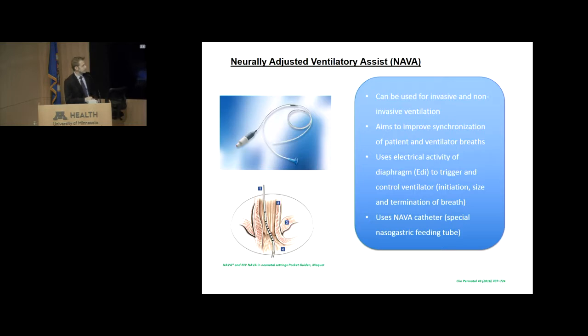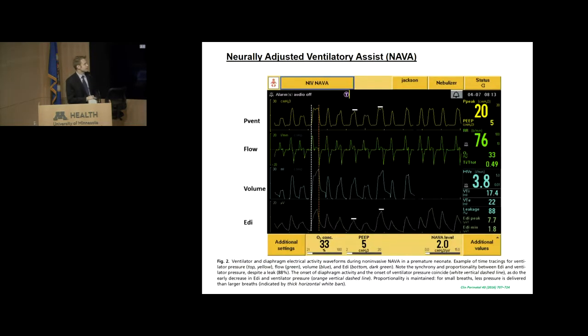This device is essentially a specialized nasogastric feeding tube that's placed into the stomach and has sensors that detect activity from the diaphragm. So the moment the diaphragm is activated by the patient to take a breath, that catheter recognizes the inspiratory effort and delivers pressure support to help with inspiration. And it doesn't only trigger the activity, it also measures the amount of activation of the diaphragm. So every time it delivers a support breath, it does so proportional to the activity of the diaphragm. So this is an example of non-invasive NAVA ventilation.